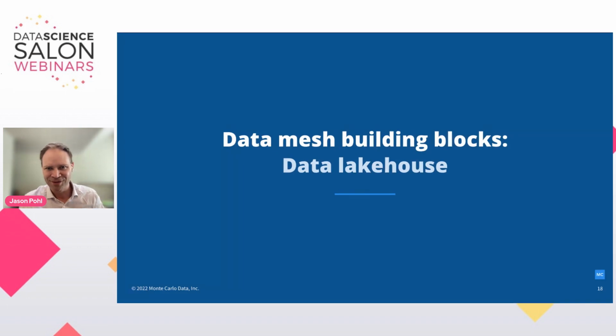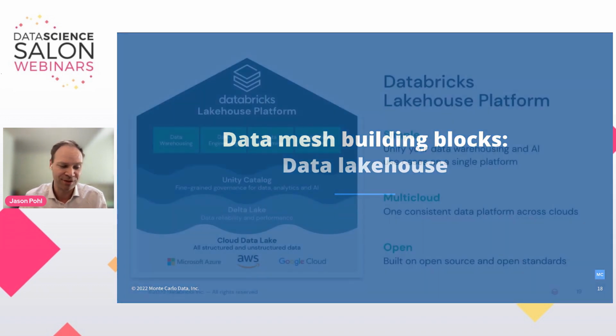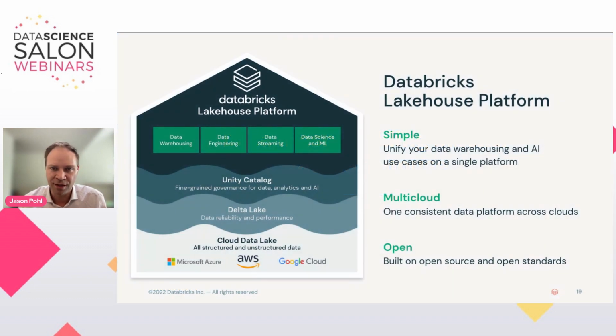Excellent. Thank you so much. So I'm going to talk a little bit about who Databricks is, and then how you can implement a data mesh on Databricks. So first of all, what is Databricks? It is a lakehouse platform. We've developed this thing called the lakehouse, and it's meant to have the performance of a data warehouse with the economics of a data lake.